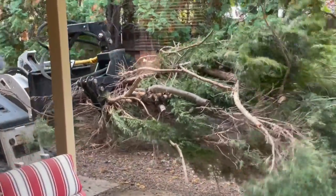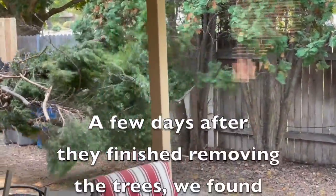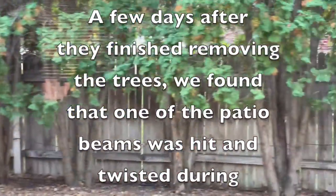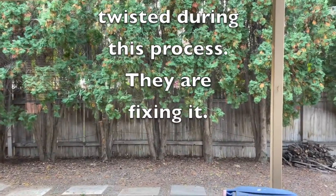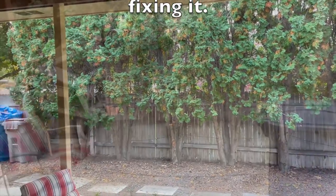Backing up. Maybe he learned his lesson when he went the other direction. It's still beating the crap out of these trees that they're going to trim, but that time was not as bad as the other.